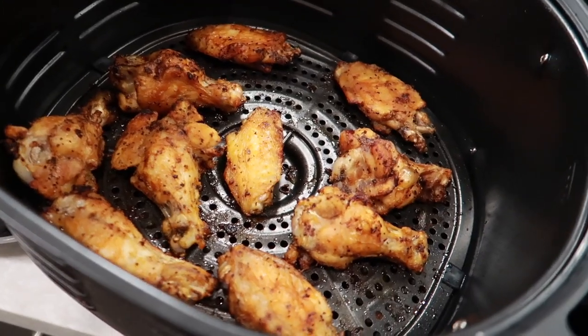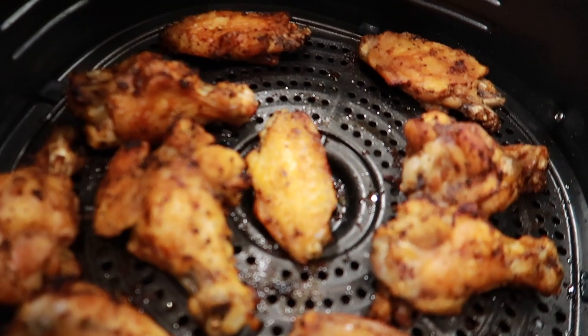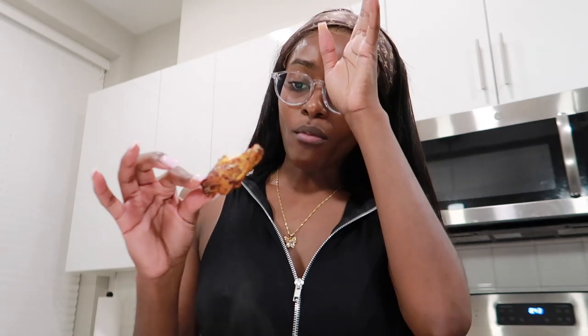OMG, y'all. Obviously I've never used an air fryer before, but I've never had wings look this good. Wow, I'm about to get thick. If cooking could be this easy, I'm about to get thick.